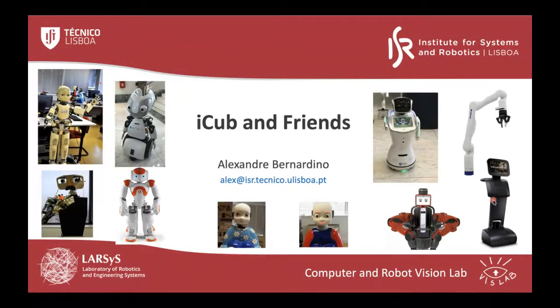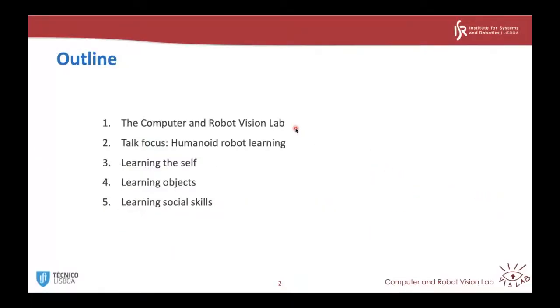So I'm going to first give a brief presentation of the lab, to let you know about many works that we do. Then I will focus on a topic which is on my favorites list, which is humanoid robot learning. And then in particular, I'll present examples of several approaches that we have been taking during the years for learning the self, the model of the robot itself, learning about interacting with objects, and learning about social skills.